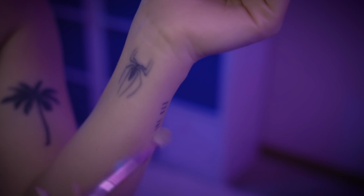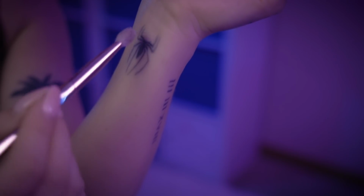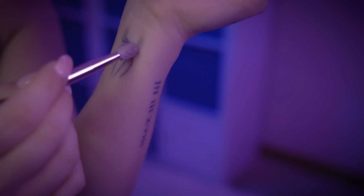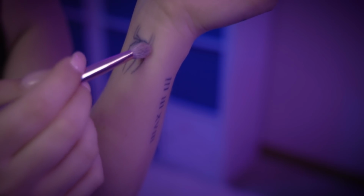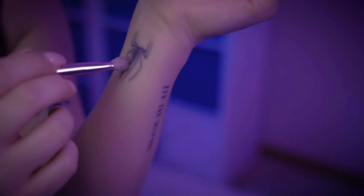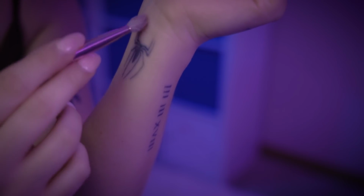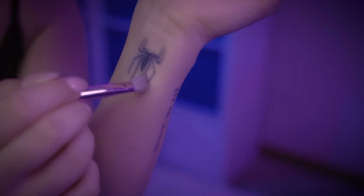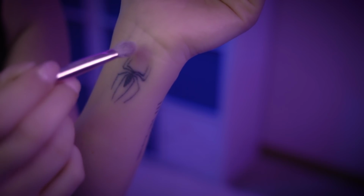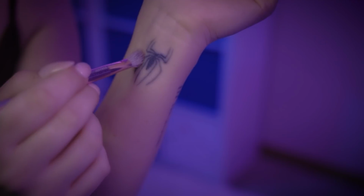This is a different artist than this tattoo and this tattoo. But he was so sweet because I came in without an appointment and asked for this and a couple others, and I'll show you, and he did them all on the same day. So I very much enjoy this tattoo, and with great power comes great responsibility.